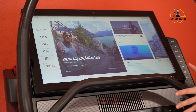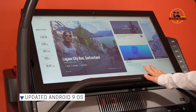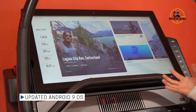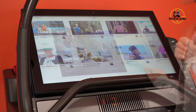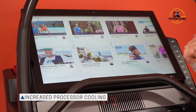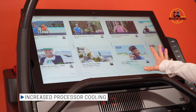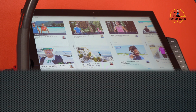Okay, so a few things to be aware of on the 2021 model. They have made some significant upgrades to the console system. So it now has an Android 9 operating system. And we've noticed it's just a little faster, a little more responsive. It also has better Wi-Fi connectivity. So it has a faster processor, better Wi-Fi, updated Android screen, and improved graphics. And you do have the option to connect wireless headphones, which is also an upgrade that we really like.